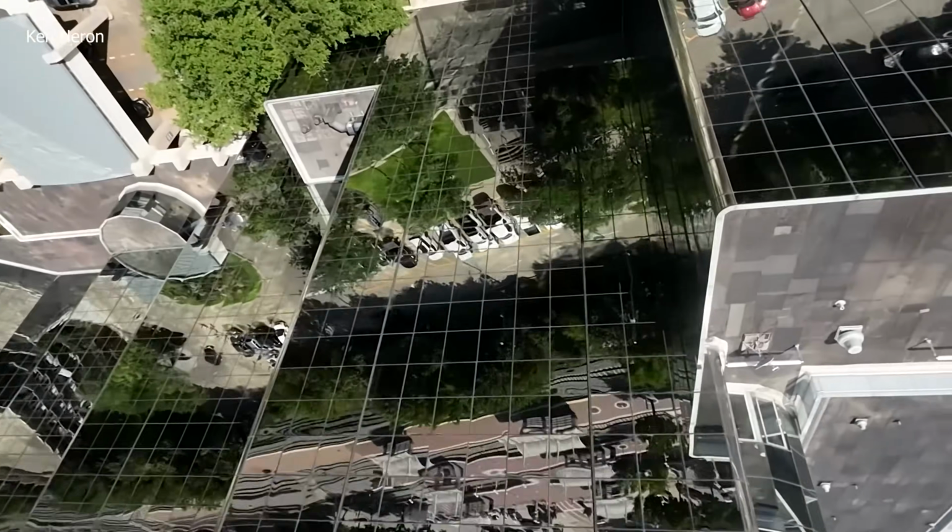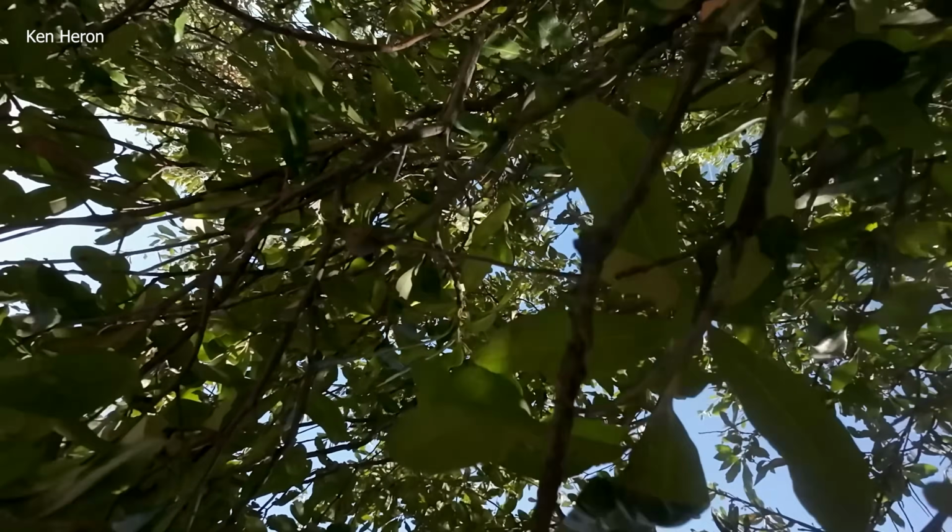Shit. I lost connection. I lost connection. I'm gonna land right in a tree. Right in a tree by a red truck. Damn it. We gotta get in there.